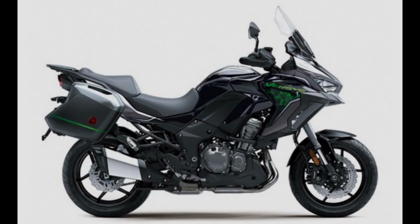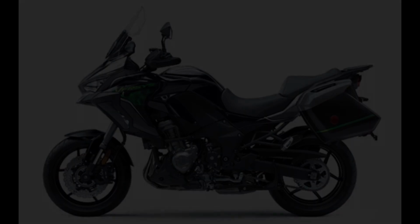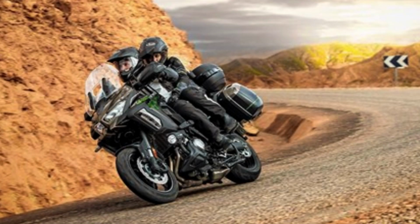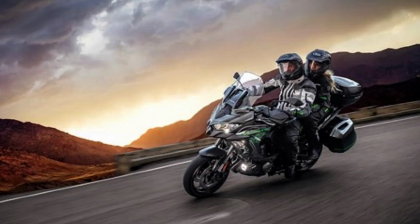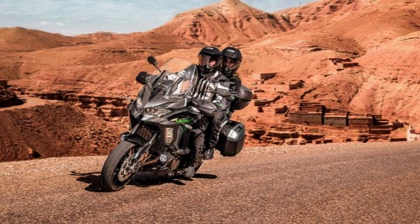The Versys 1000 has not yet been updated for 2024. 1043cc inline 4-cylinder with 75 foot-pounds of torque and 6-speed transmission, 6 inches of ground clearance, 33-inch seat height, 5.5 gallon tank, 60-inch wheelbase, and weighs 567 pounds. Cost is $18,900 for the 23 model. Also has hard saddlebags and a whole bunch of different features: cruise control, ABS, power modes, traction control, etc. That's it for the adventure touring bikes.